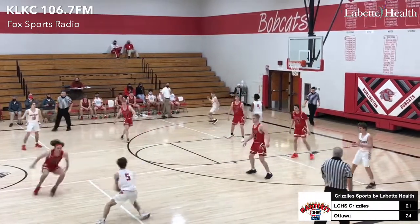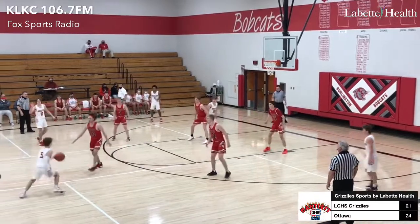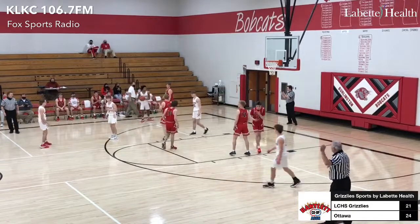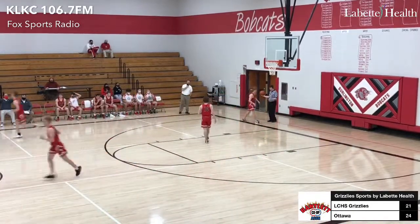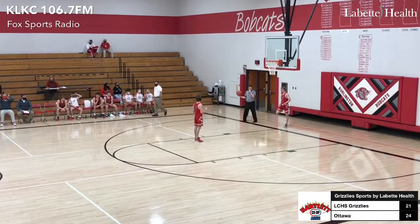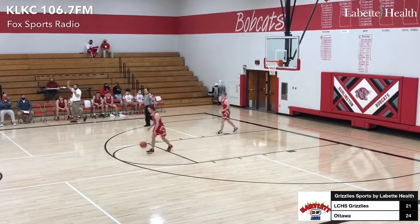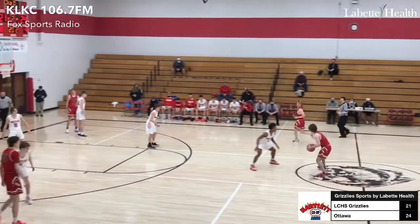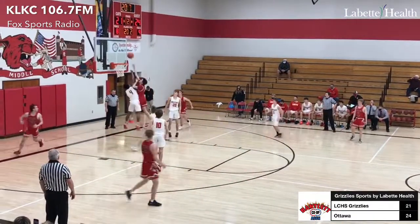Looks like a 1-2-2 zone here for these Cyclones, as Heston drives, kicks to the corner, and they're going to say a traveling violation against Eli Heston. What? As Coach Argabright just kind of looks on, doesn't say a word. 24-21. Grizzlies need a stop here with 29 seconds to go in the half. Trailing by 3. Ball goes over to number 2, Bloomer.